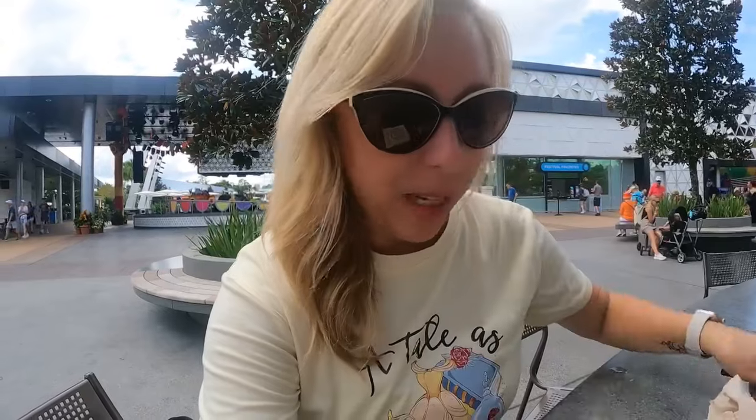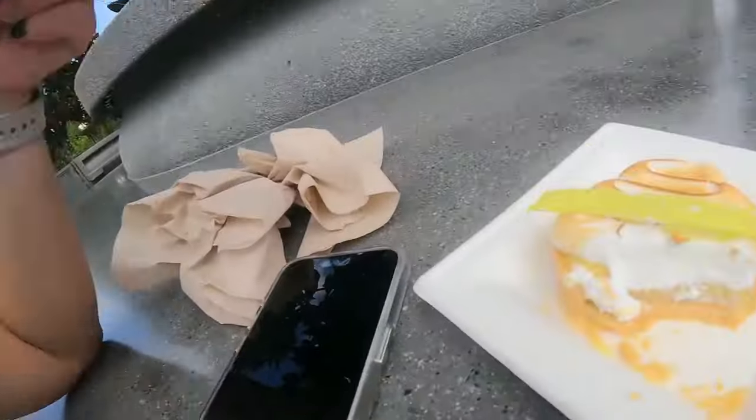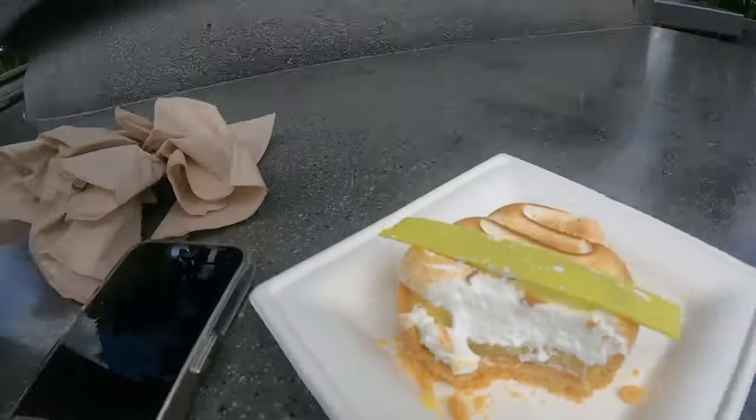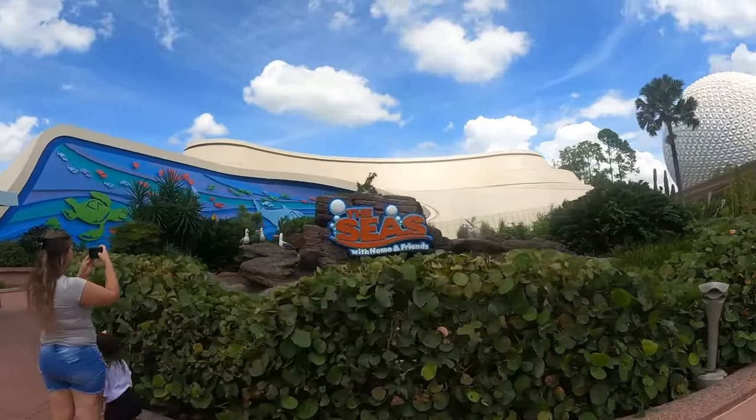All right, I'm gonna take a bite. I think the crust is hard, so I might have to do this one hand. Okay, here. I'll show you the insides. Okay, I'm struggling, so let me do it and then show you. Okay. It's so good. Let me show you the inside. The crust is kind of hard, but it's really, really good. I think it was under $5 too. So, perfect price. It's a 10-15 minute wait. I love this ride, it's so cute.